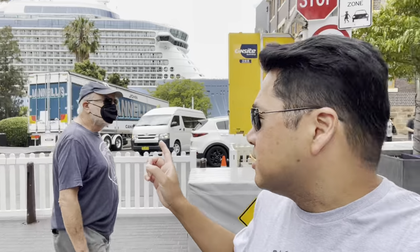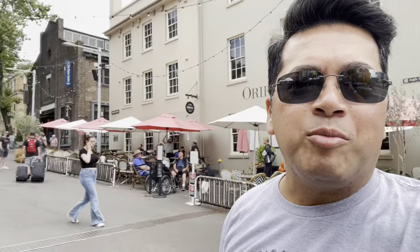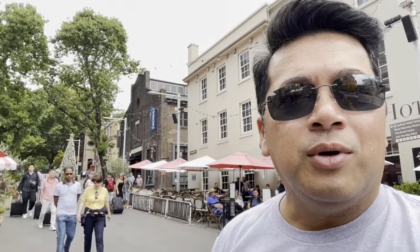So this is, I guess, where all the cruise ships board. There's a bunch of people down that hill lining up to board with their suitcases. But you can also see there's a lot of people walking behind me with their suitcases heading that way. And yeah, welcome to the rocks.